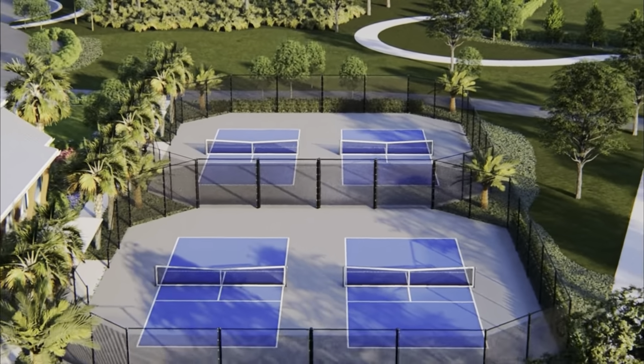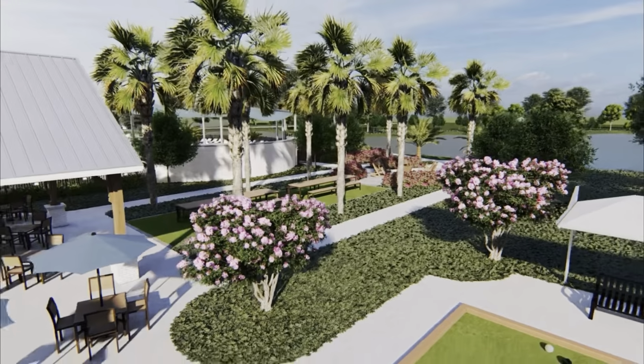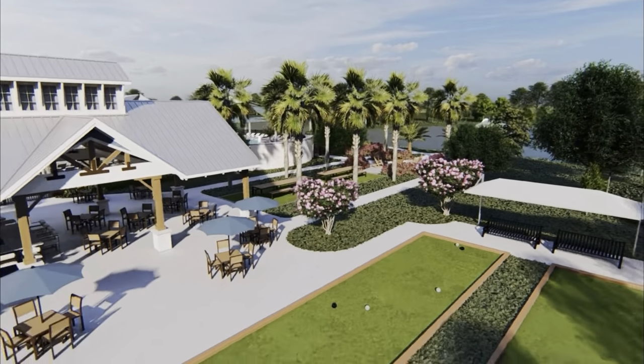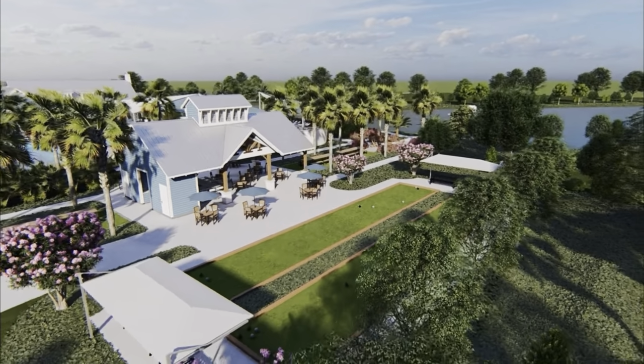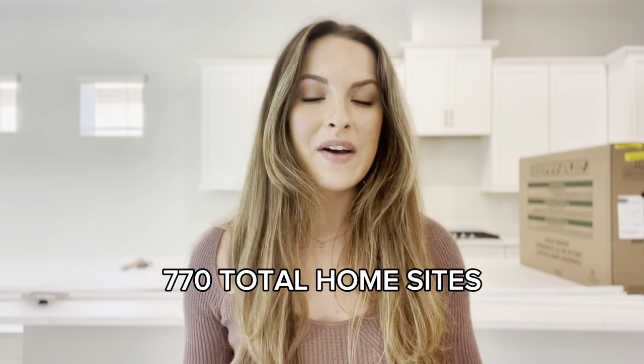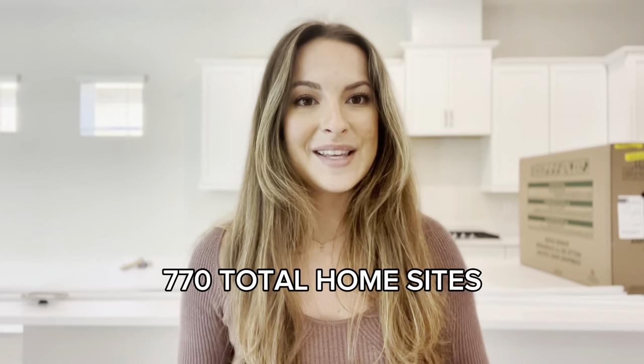And they are currently constructing another part to the Watersong amenities that's going to include a state-of-the-art fitness center with locker rooms, a spa room, as well as they are building more pickleball courts that's expected to be completed in April of 2024. So Watersong is about 35% of the way built out, and when it's all said and done, they're gonna have about 770 home sites in this part of the community.